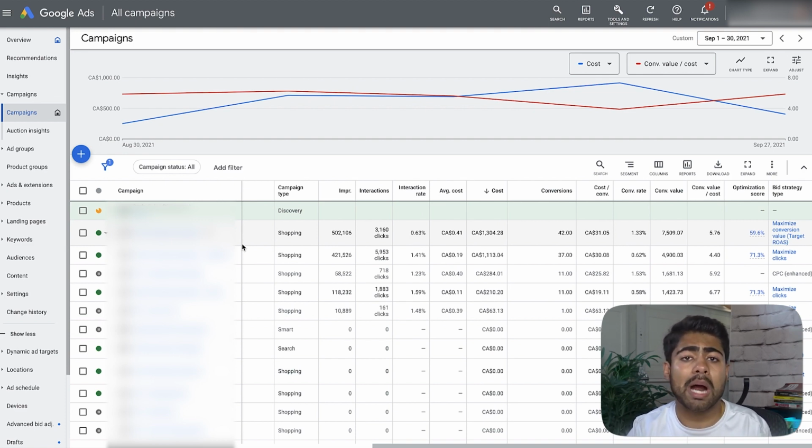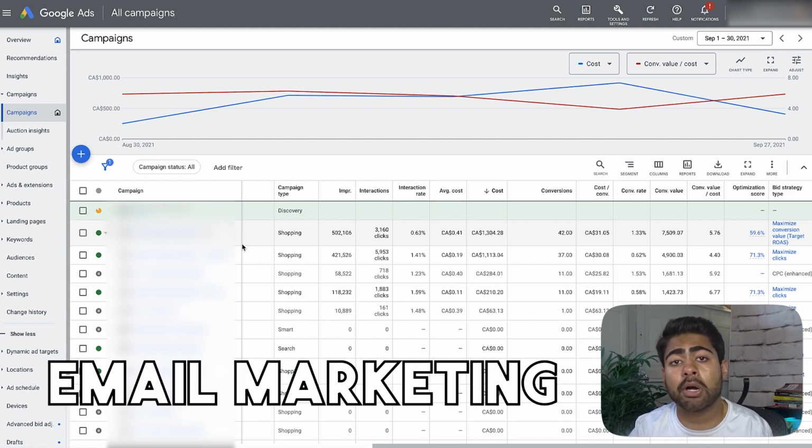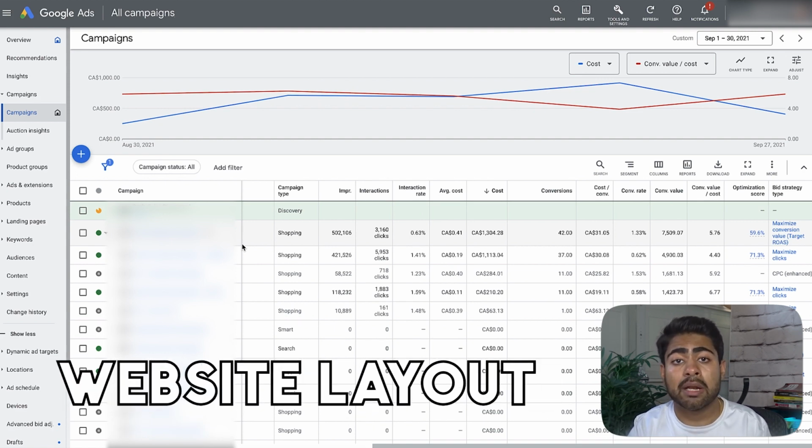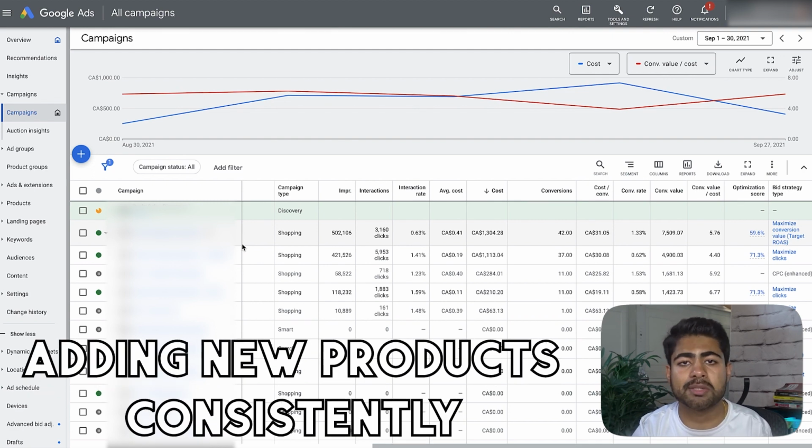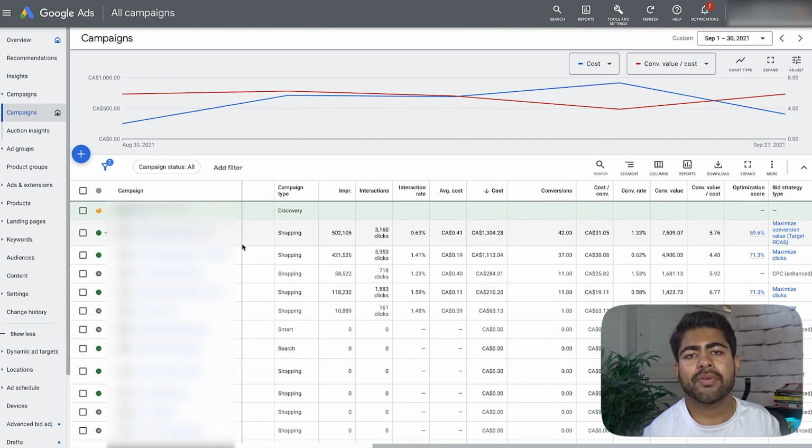The main reason why this e-commerce brand was continuously getting results was because they were also making changes in the back end, trying to improve their email marketing, trying to improve their website layout, and of course, most important of all, consistently adding brand new products. Because in 2022 and onwards, if you want any type of success, you can't just find a good amount of success with the same 10 products you sell month over month, year over year, because at some point they're going to dry out.